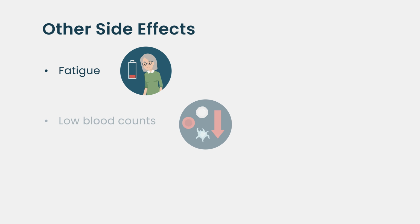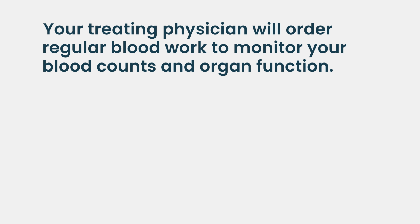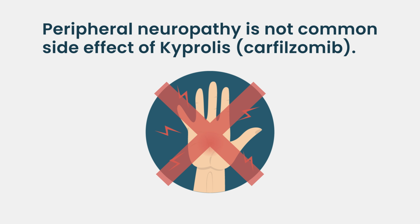And beyond that, there are such other things such as fatigue, low blood counts, changes to people's liver function as well that are watched for and that are seen. Your treating physician will order regular blood work to monitor your blood counts and organ function. Rarely, diarrhea is seen. Neuropathy is not nearly as common with Kyprolis.